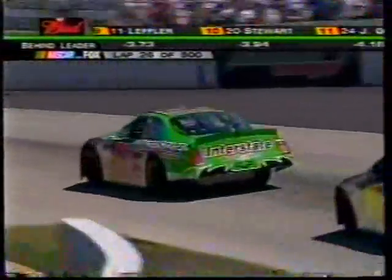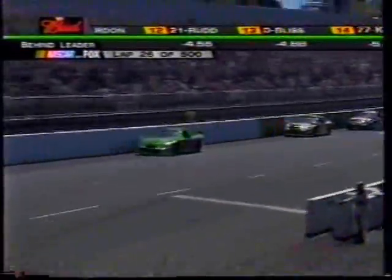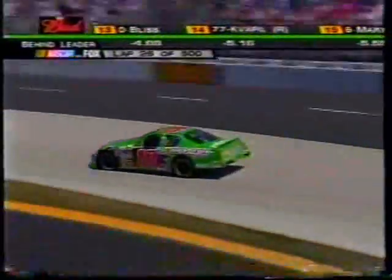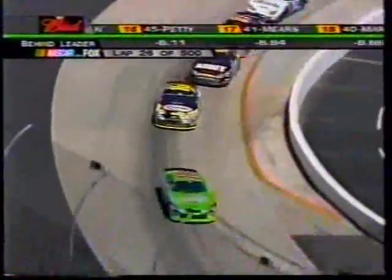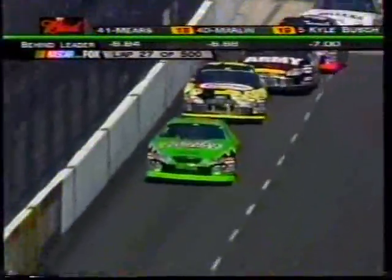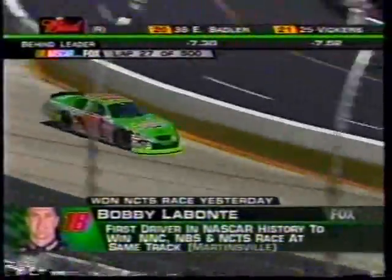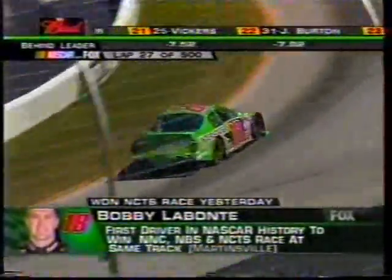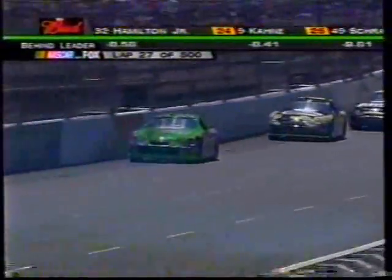He won yesterday's Craftsman truck race, the Kroger 250, and he just took 5th away from Greg Biffle. And he joined a very elite club yesterday by winning that race. There's not that many drivers that have won races in Nextel Cup, Busch, and now the Truck Series, as Bobby Labonte did yesterday, his first win in the Truck Series. But one of the things that was unique about Bobby's, he did them all 3 right here. Busch, Cup, and Truck right here at this same racetrack.